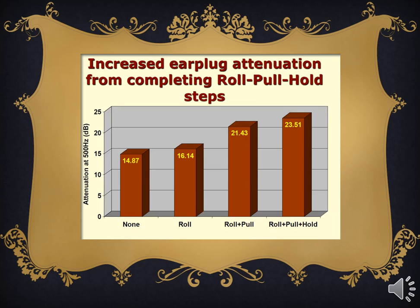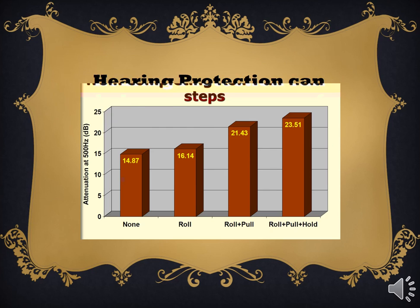And this is just some data showing that the technique you use to put your hearing protection in makes a difference in the percentage of protection you're going to get. So if you don't do anything, you just stuff them in your ear, you're going to get a lower percentage of protection than you would if you did the roll, pull, and hold all three. So it makes a difference. Your technique makes a difference.